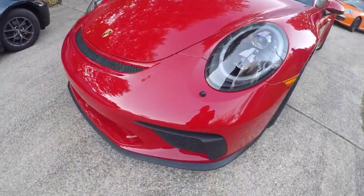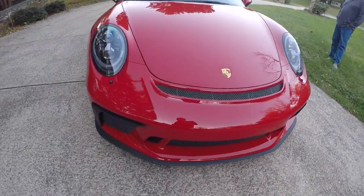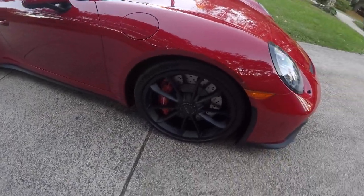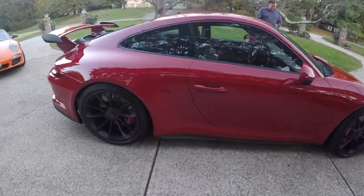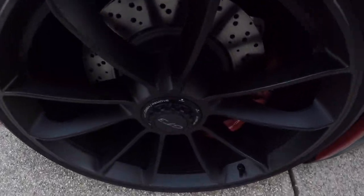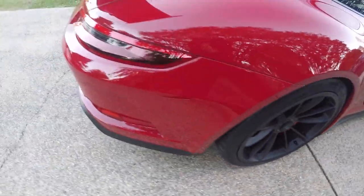Yeah, they were in good shape though. They weren't really nicked up or scratched up. So you got the same wheels I got, huh? The black, but you're just like a satin, right? It is satin. It's like a satin finish, yeah. Just center locks.